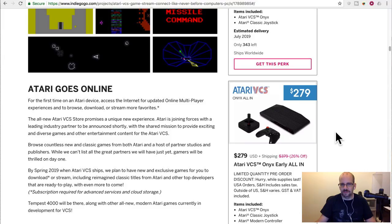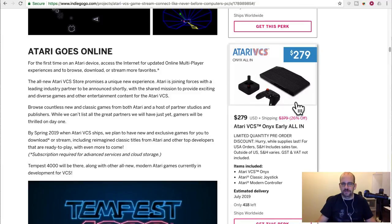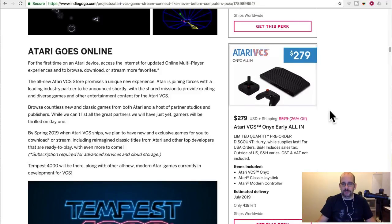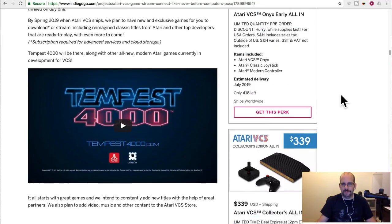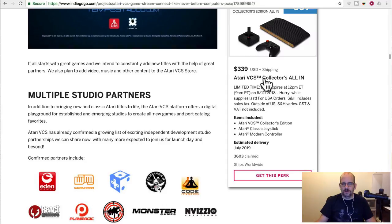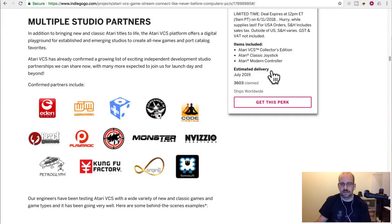What else is different? Is there anything else different? I don't know. All in. So here you get it with the other controller. This is probably the better option, right? Because you get both controllers. They should give you a better discount. Or all in with the limited edition one. This one also expires soon, so probably you guys should settle for this one.